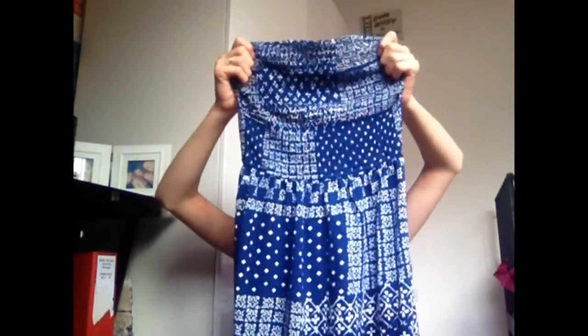There's no straps or anything. It's only tight on the top bit, and then it's really elasticated as well. And then it's just really loose and flowy, and I think that'll be great for when I'm leaving because I have to walk out of the hospital, and I don't really want to be walking outside in the pyjamas that I'll be wearing.